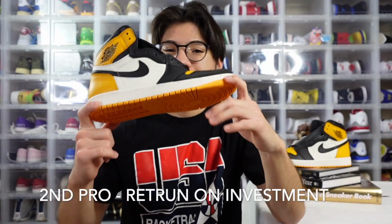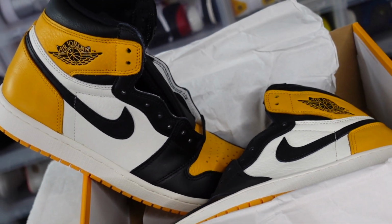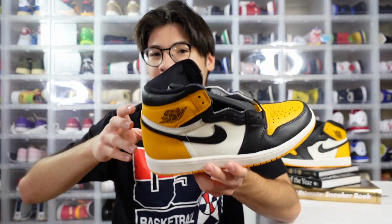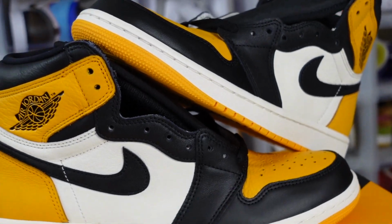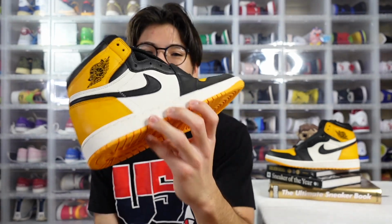Second pro, ROI. If you're someone who likes ROI, these are definitely good. Now, are these probably as good as Chicago / Lost and Found that we will see later this year? Probably not, but this ROI is still probably not going to be bad. Next pro, for those of you who have artistic abilities, is that you can customize these to look like a bunch of other shoes, including the highly sought after shattered backboard ones.